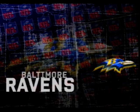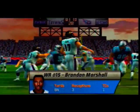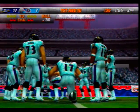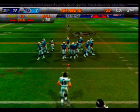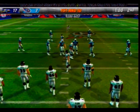This is good communication between the quarterback and his receiver to keep the chains moving. They know where the first down marker is, and they recognize the type of coverage the defense is playing. The ball is there, and so is the catch. Baltimore calls a timeout. They have two left.